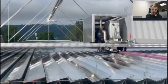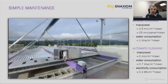The frequency of the cleaning processes, the intensity or the pressure that we want to apply, depends a lot on the geography. So it depends on the characteristics of each location, what kind of dirt we have there. It's not the same having the installation in the middle of a forest or in the middle of a big industrial area, where the kind of pollution is different. So we are able to adapt this cleaning solution depending on the requirements.